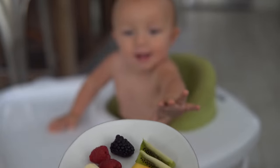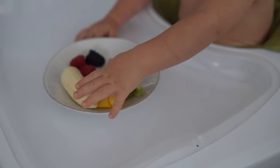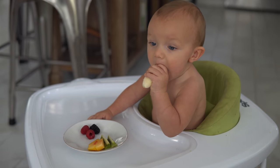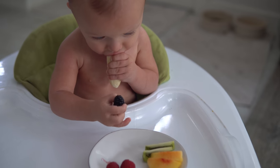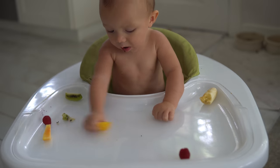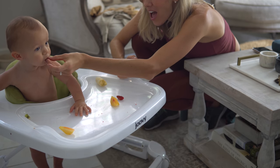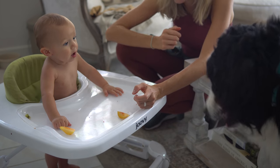Are you ready? You finally are ready to eat. Oh boy. What are you gonna start with? You've got so many goodies. Oh, my favorite too. Can't go wrong with a nanner, can ya? Share with Mama. Oh, that's a messy one. You want some Razzy? Yum. What?